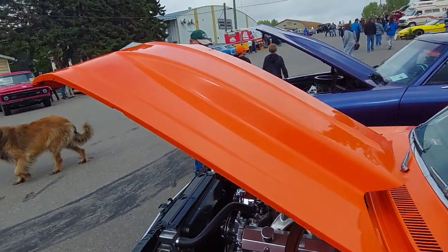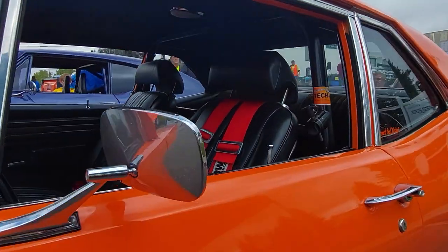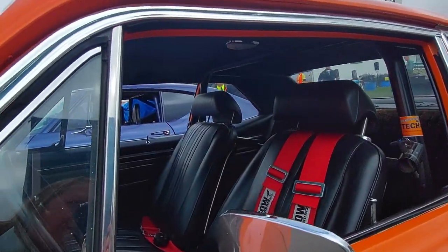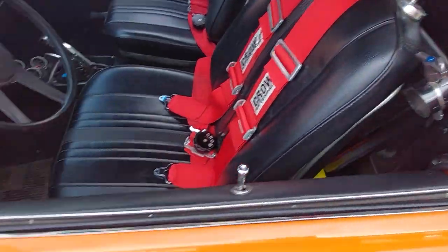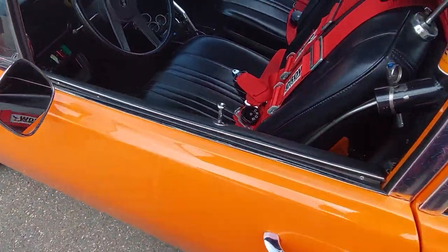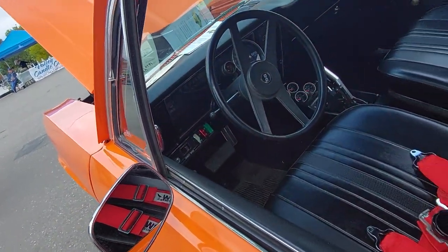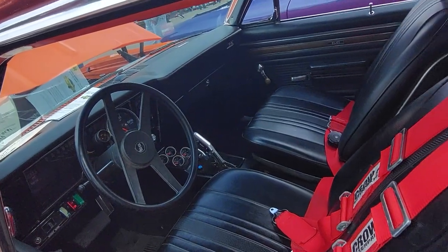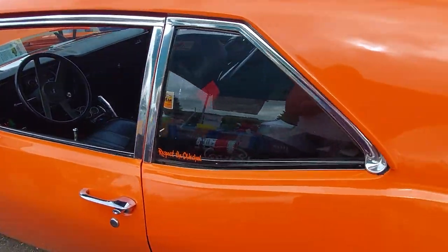Yeah, like the little Cal hood on it and everything. It's got a full-on roll cage in it, right? Or at least more of a roll bar, actually, not a roll cage. Well, actually, no, it is a full roll cage. It just doesn't have the bars in there because they're removable. You know, the five-point harnesses and stuff like that, you can tell this one gets raced. Very nice. Very nice car.